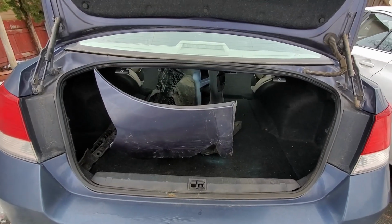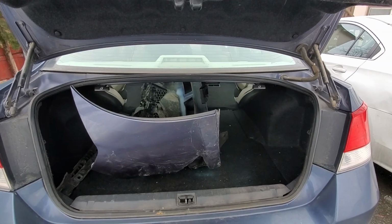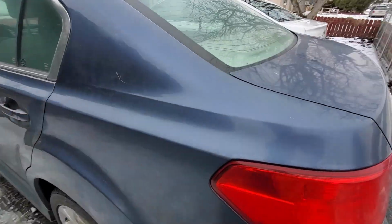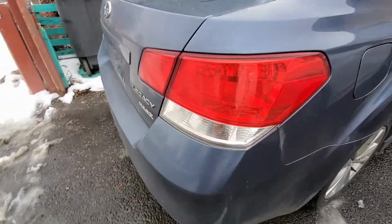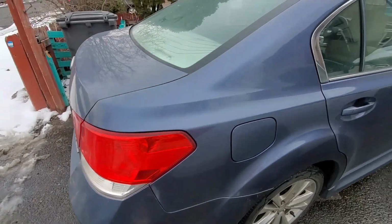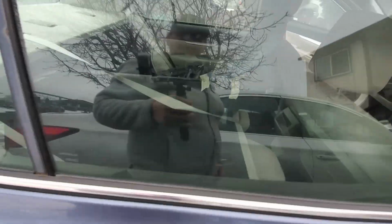Shocks are good on the trunk lid. So no tail lights. Tail lights are all good. Rear bumper cover is good. Just need to sand that down, repaint it. Yeah, all the glass is good.